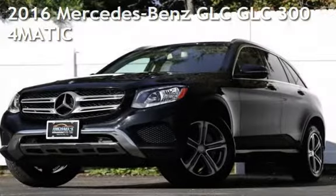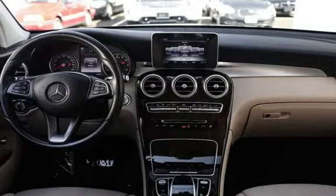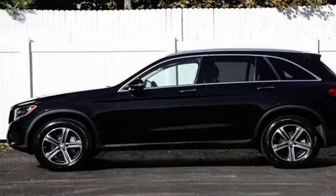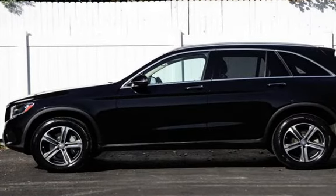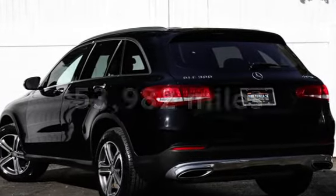Presenting a pre-owned 2016 Mercedes-Benz GLC. This four-door SUV has a four-cylinder, 2.0-liter i4 engine, with all-wheel drive, and an automatic transmission. This Mercedes-Benz has less than 54,000 miles on the odometer.